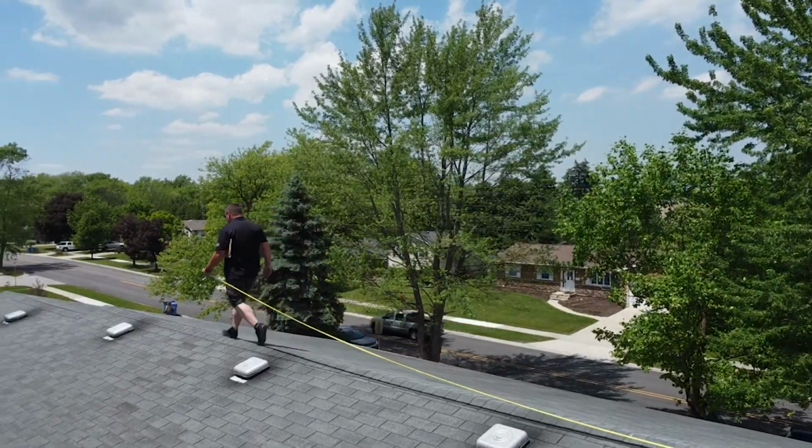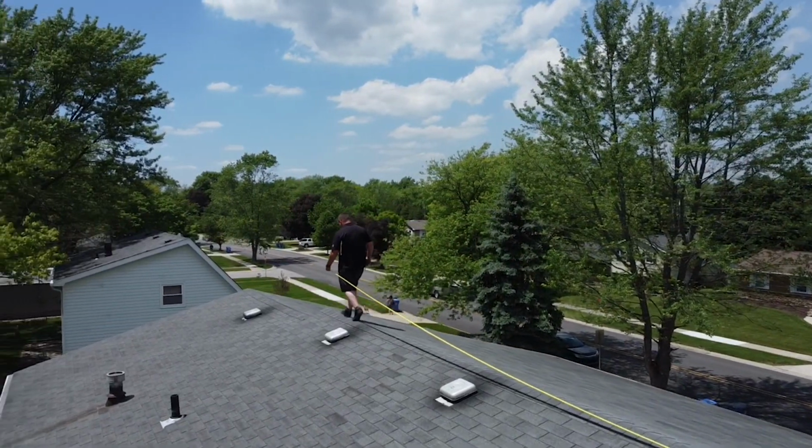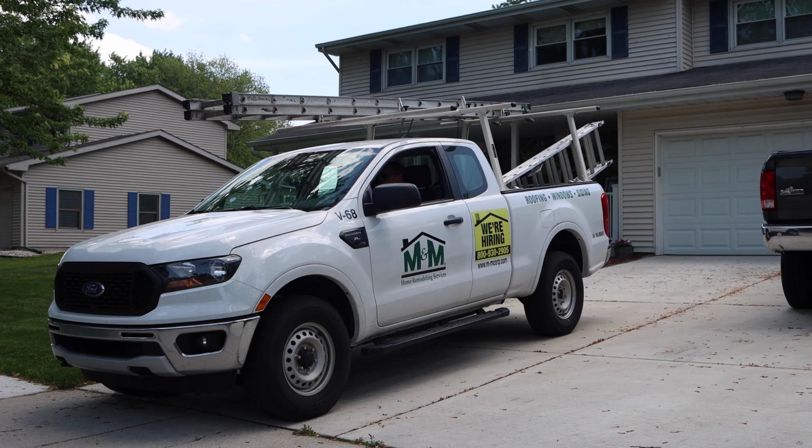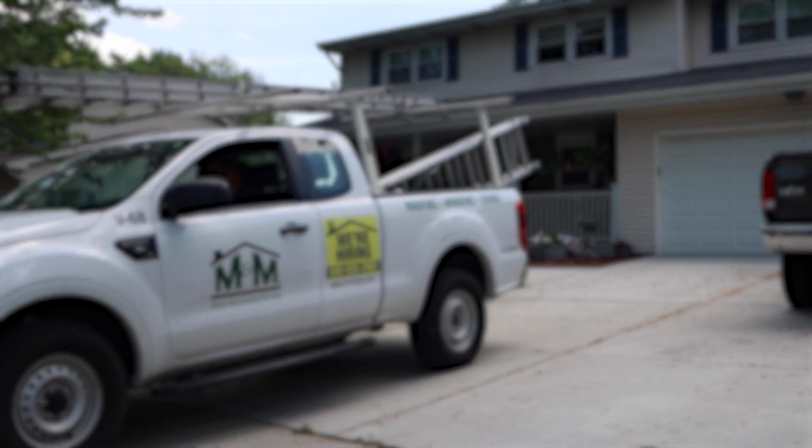But then we also don't want to have 3 squares over to where someone has to come back and pick that up. We're looking for accuracy when it comes to measure techs. That's pretty much all it is.